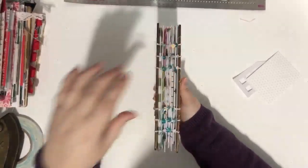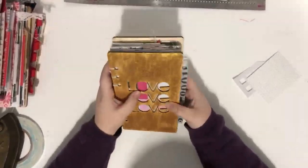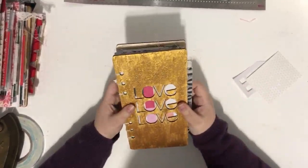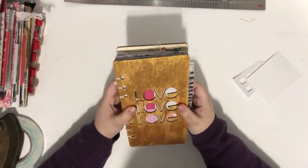I'll show you this one, which is the Love, Love, Love one. And on this spine, I just added a bunch of really pretty sequins. And this is another wooden cover, which I purchased from Colorcast Designs. I edited it though, so if you watched my live video the other day, you would have seen how I edited this and added this really gorgeous crackle paint.